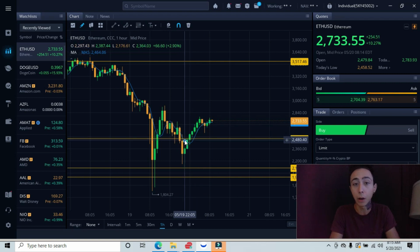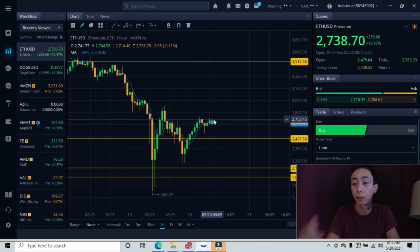So as of right now, what I'm seeing is we have this double bottom retest, and we created this higher low and is now trying to create this upward trend. So as of right now, I don't see this as a bad buy, because we are trying to create this upward trend. We have a double bottom retest and with succession right on top of our major support line. So don't really see this as an issue with getting in.